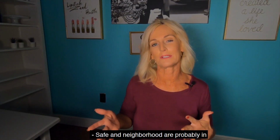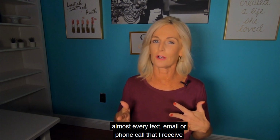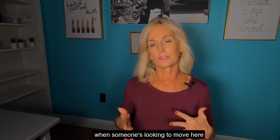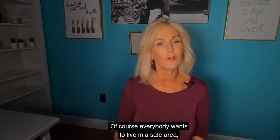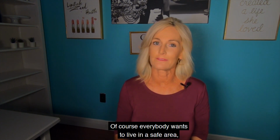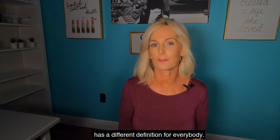Safe and neighborhood are probably in almost every text, email, or phone call that I receive when someone's looking to move here or relocate to the South Florida area. Of course, everybody wants to live in a safe area, but that word safe has a different definition for everybody.